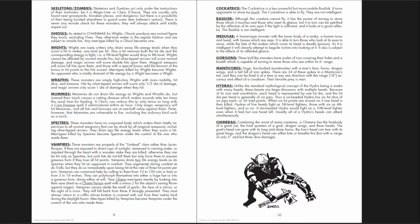Because this stuff is basing all these enemies like gorgons and manticores, wraiths, mummies, ghouls, skeletons, cockatrices, vampires. This is all just some standard fantasy. Like there's nothing, there's no Githyanki in here. That's not until Fiend Folio, right?